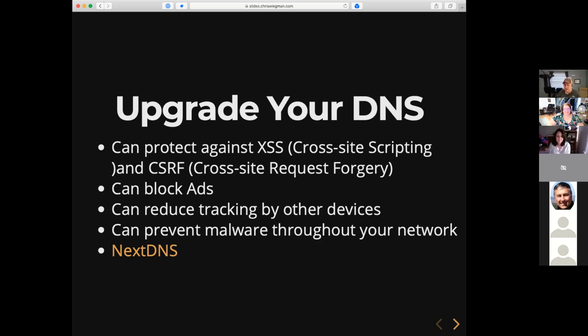One of the things you can do beyond your browser, regardless of what browser you use, and this will even help on Chrome, is upgrade the DNS on your network. You can do this on your phone. You can do this on your whole house network. You can set this in your router. Oftentimes you'll see ads going around for Cloudflare's 1.1.1.1 for your DNS settings. DNS is what looks up anything you go to. So if I went to slides.chriswiegman.com, it's got to resolve to an IP address.